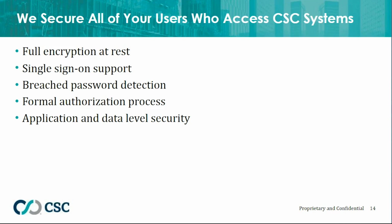We also have breach password detection. This is really important. There are sites out there now, for example haveibeenpwned.com, which you can use to help see if your password has been dumped into the darknet, a place where cyber criminals go to get these types of credentials. So in part of our systems, we're able to do a lookup to make sure that people aren't using or replaying those passwords that have already been breached.